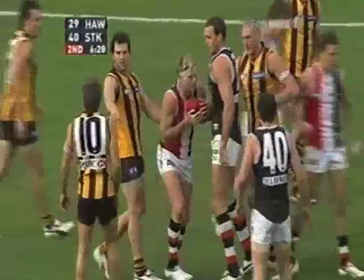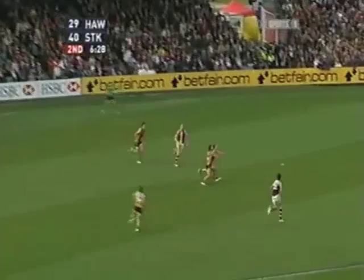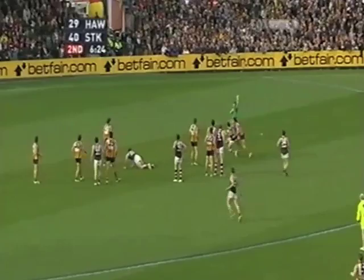Free kick. Simon Taylor's added to his stats. Hold there. Free kick. Saints press again. Brown nearly outmarking Milne that time. And there is a St Kilda free kick. Straight on his back.